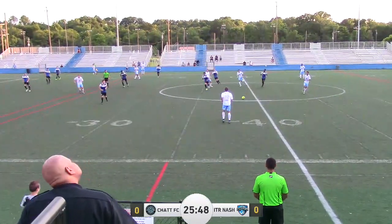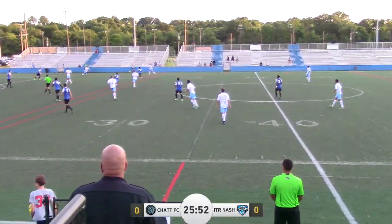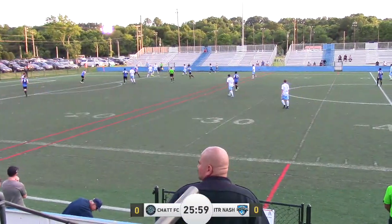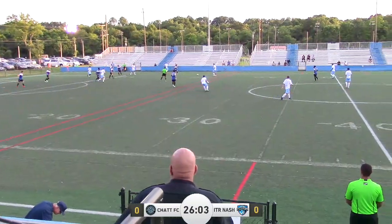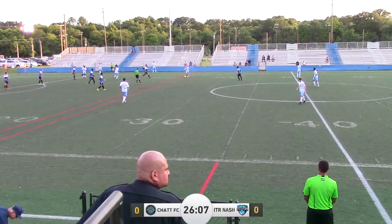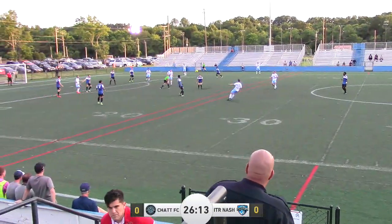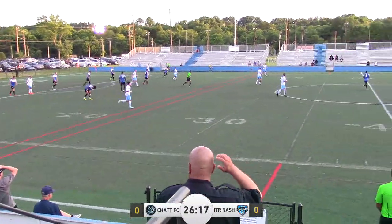And here's Daniel Valenciano, Steven Rocca. Sanchez controls it. Clark on the 18-yard line. Excuse me, 18-yard box. Back to Rocca. And cleared away by International.